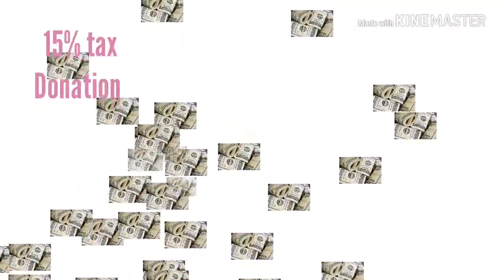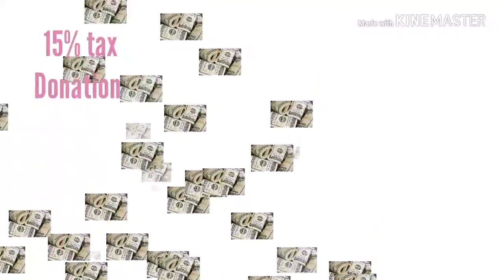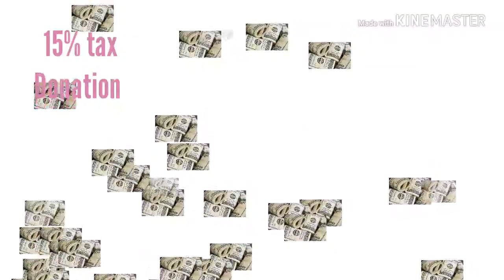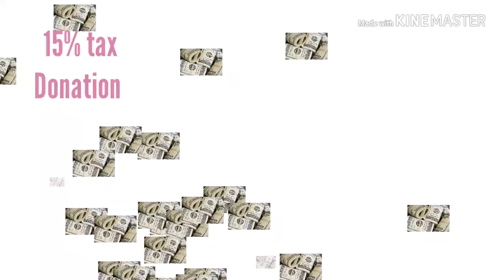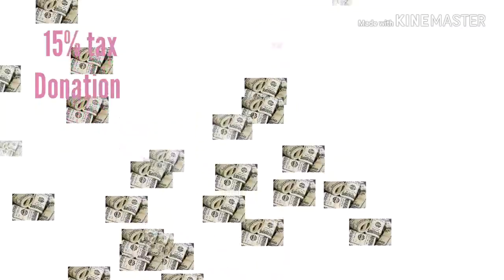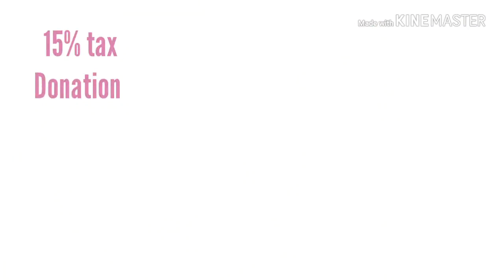First is by working. In spring, we sell our old stuff such as toys, clothes, and furniture. In summer, we open a lemonade stand and also sell chocolates and candies to the neighbors, like Girl Scouts.